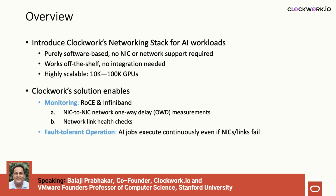And if that happens, you not only incur the delay of waiting for the link to come back, but worse yet, even if you hot plug another machine, you'd have to roll back to a previous checkpoint, which could be as late as your frequency of checkpointing allows. Okay? Maybe your period of checkpointing is 30 minutes, right?